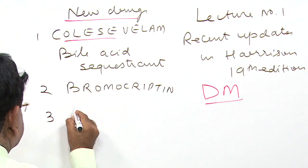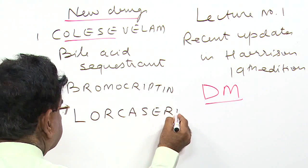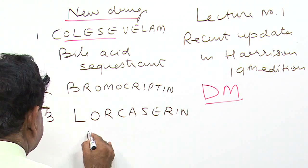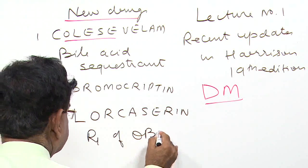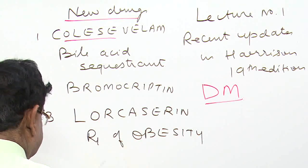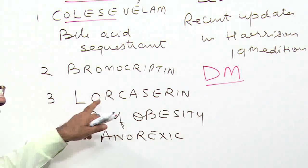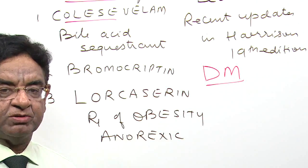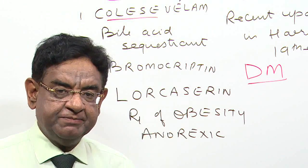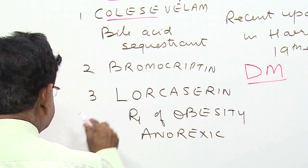Now there is one drug, lorcaserin. This is a new drug for the treatment of obesity, because it is an anorexic drug. This name is not given even in the 19th edition of Harrison, so this is beyond the 19th edition. But this question came in last year's PGI exam. It is the latest question, but not given in the 19th edition.